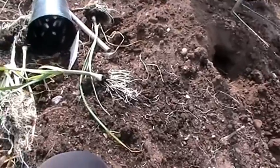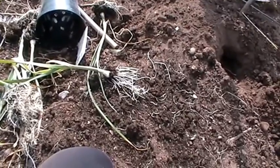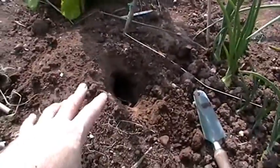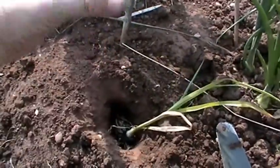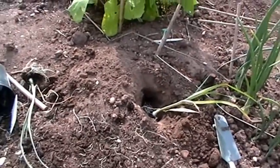Now, if you really like the white parts of your leek, what you can do is get some pipe that's about 3 inches across, cut it to about 8-9 inch lengths, and put that in the ground over the leek. So what I do is I put my leek in like that, and then I put the pipe over the top, and that would encourage the white part to grow higher, and you get more of it.